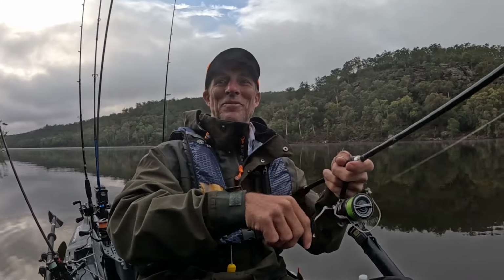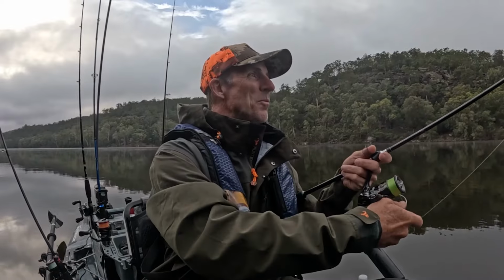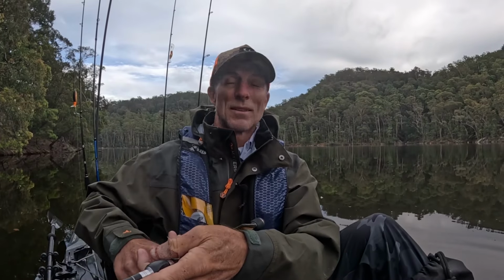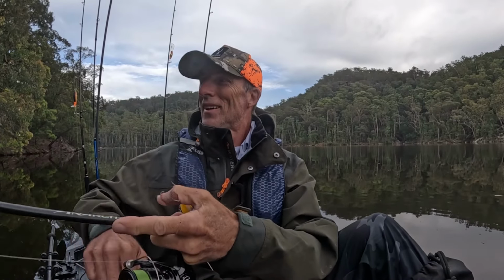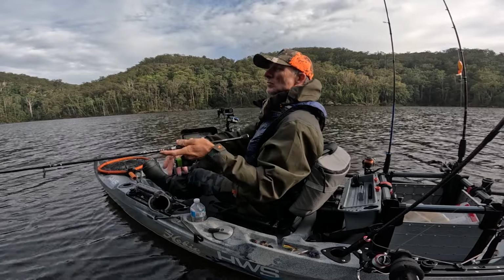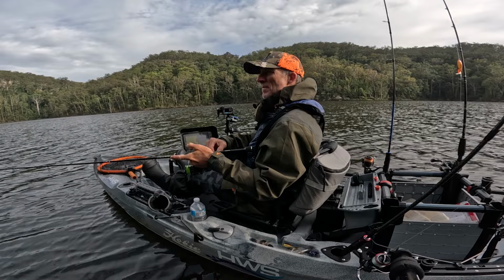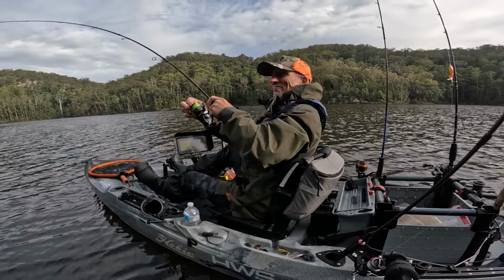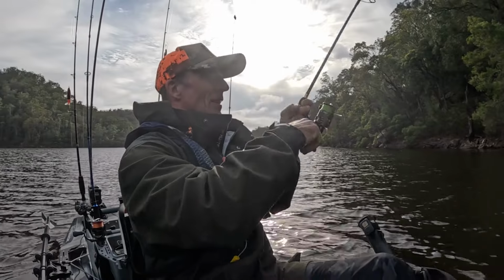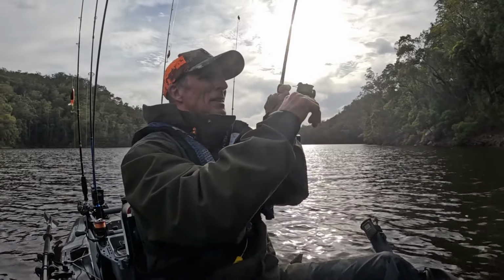Oh, far out, another one. Sitting under a rock ledge here, like a rock wall. Bugger. It's just on the little Temco tiny. No, it could be a bass, but if it is, it's going to be sizable.